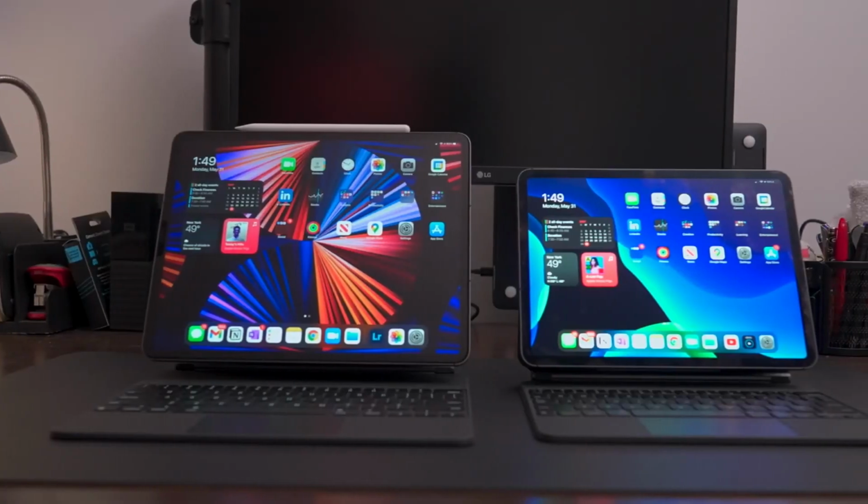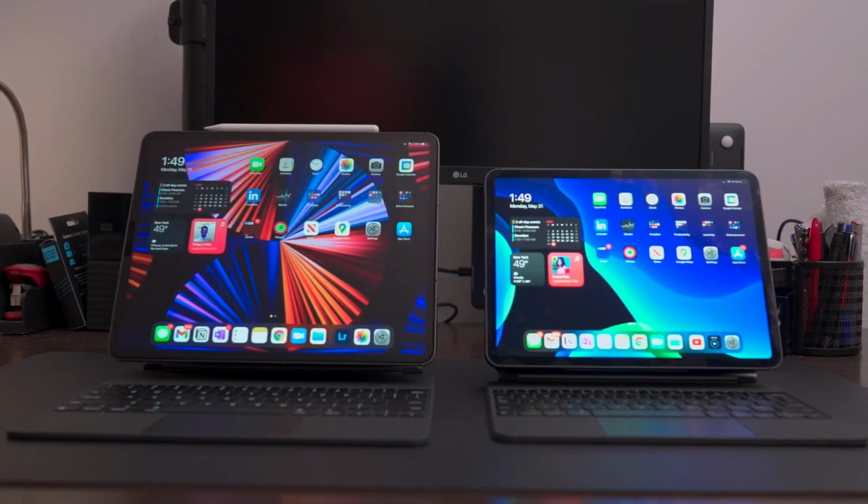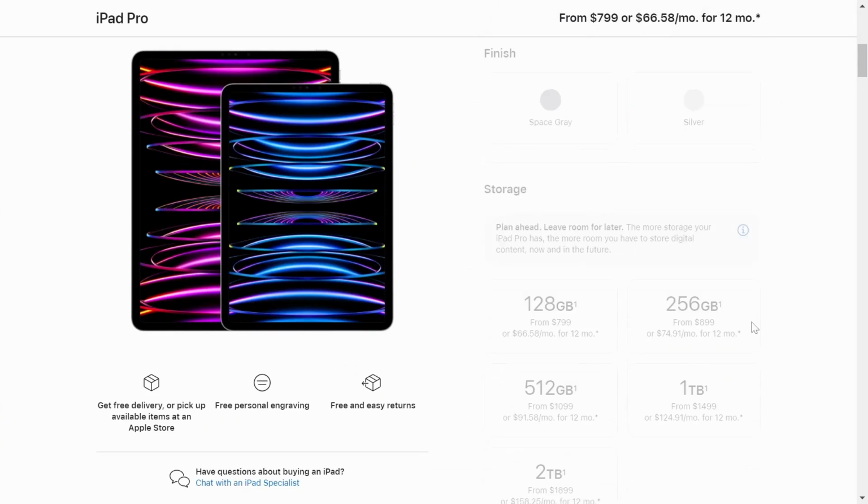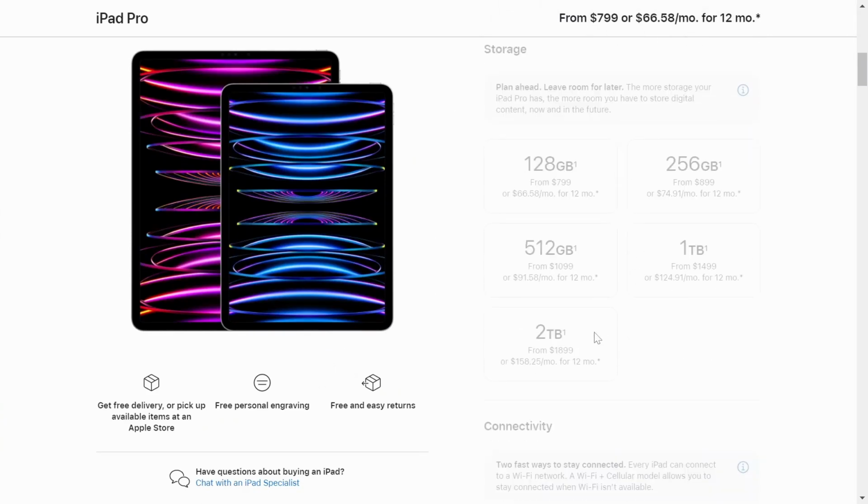The design is quite similar to what we have seen on the iPad Pro. There are also a couple of color options available: blue, pink, silver, and yellow. The iPad Pros will only be available in two colors, space gray and silver.